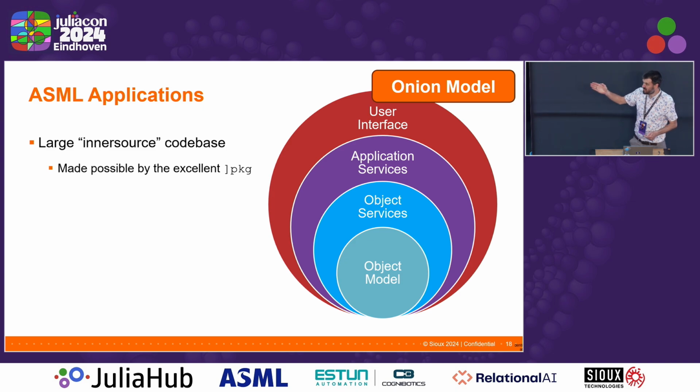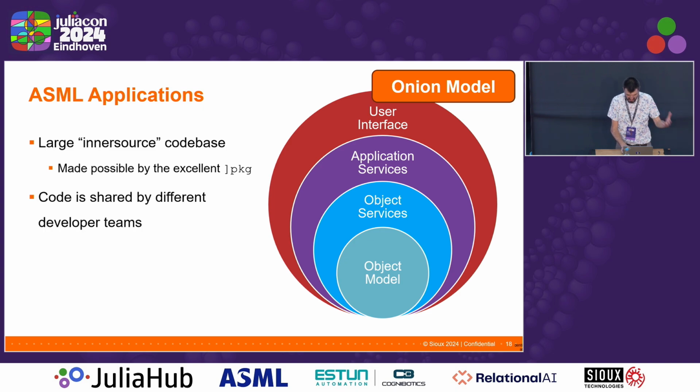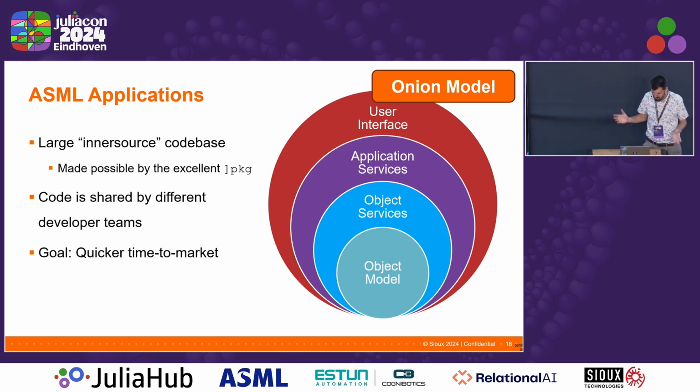And this is actually one thing where I think the Julia package manager already really helps, because it makes it a lot easier to have different packages hosted by yourself. This code is shared by many different developer teams, and the goal is to get a quicker time to market, right? So this will pop back again. You can do almost anything with any tool. But with Julia, the idea is that if someone has a cool idea, they can type it out, someone else can modify it a bit, and then you can create an application, which should be quick, so your customer is happy quickly. I think this is actually one of the key concepts that's driving Julia at ASML.